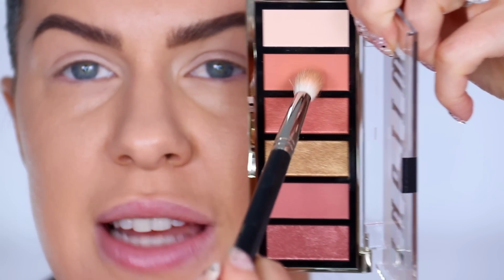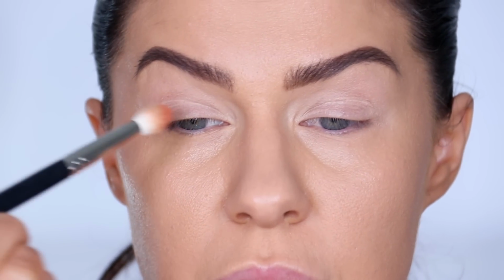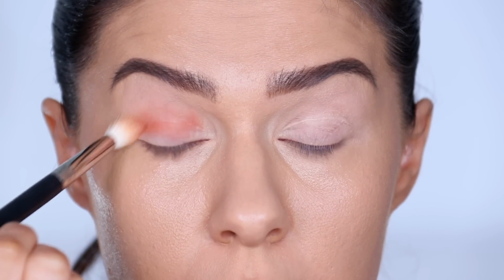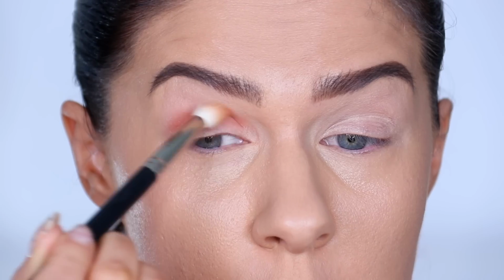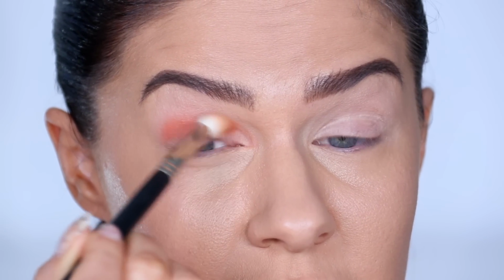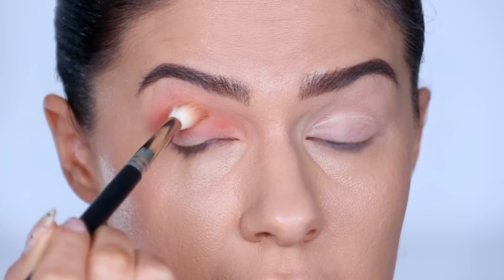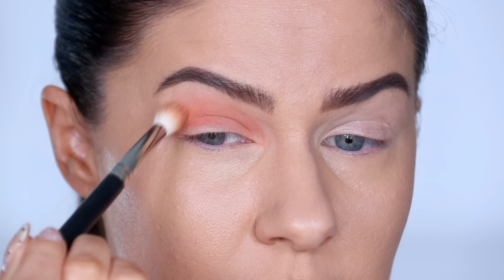So first I'm picking up this medium orangey brown. I'm gonna sweep that one across both. Whoa, okay, so that's a lot more pigmented than I thought. Hi, how are you going? Now, my eyeshadow primer is still damp, so that could have something to do with why it's looking so intense on my lid.